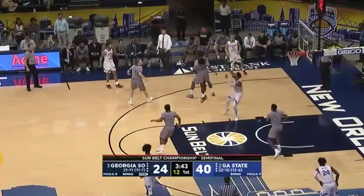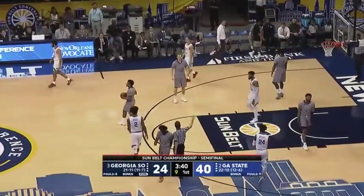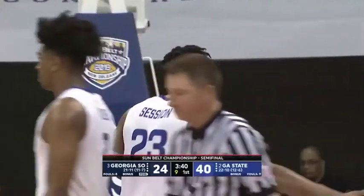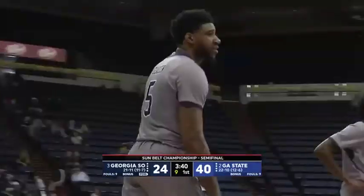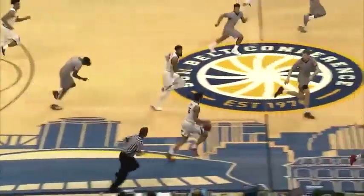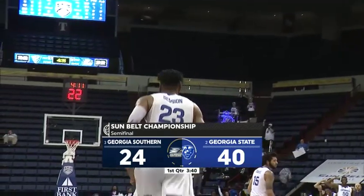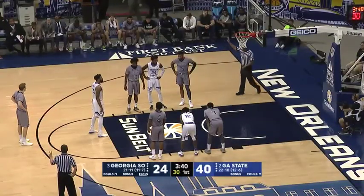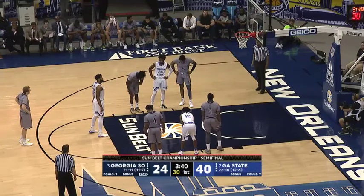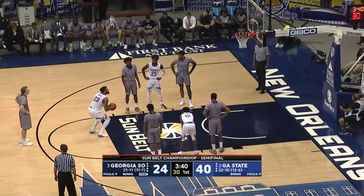A lot of switching on their defense. Session inside, wild, off the glass. Foul is going to be called on Gladden. And Georgia State really trying to take advantage of the Eagles' lack of size in the middle. And Neil again put on quite a show. Session at the line.